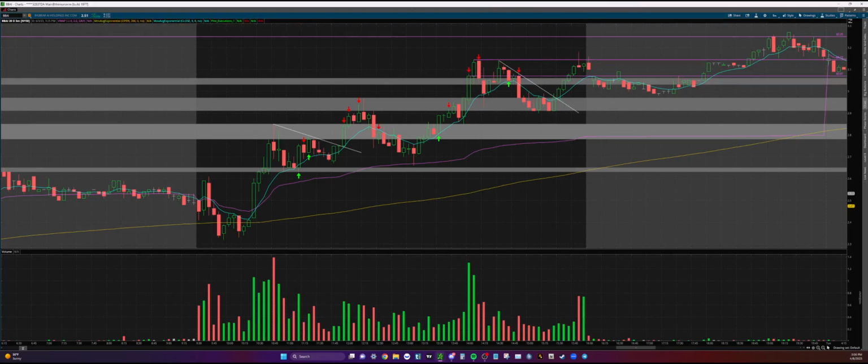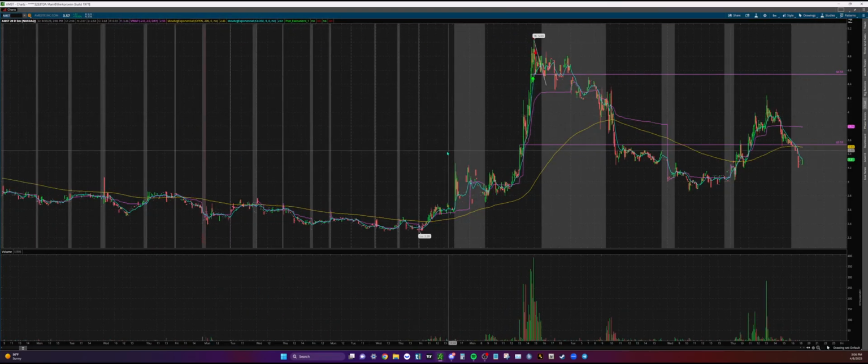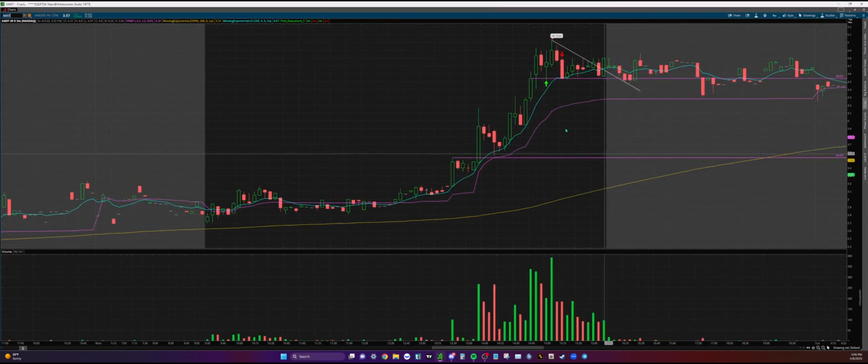Hit AMST 5-minute flag. Let's go over this one here. So AMST 5-minute flag right here. We got long here at $4.80 right up here. We took some profits off here into 490, and then we just sold our remaining right here at 469. Not sure why I sold my remaining.